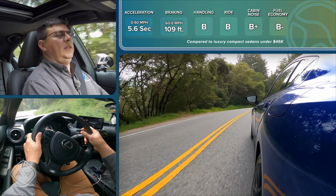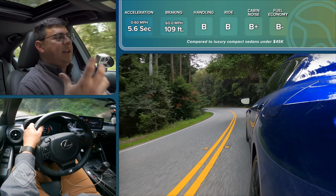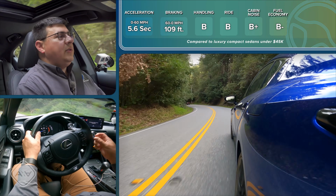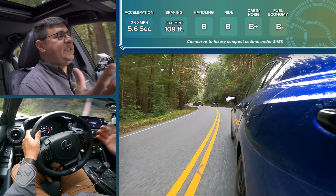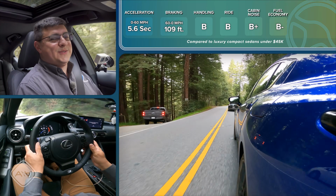There are a few small luxury sedans out there that combine the feel that we have in the Lexus and the precision and handling ability with some added thrust. The Alfa Romeo Stelvio comes immediately to mind, as does the Jaguar XE. Now, unfortunately, the Jaguar XE is no longer sold, and the Stelvio, well, it's not exactly the most reliable vehicle in this segment.